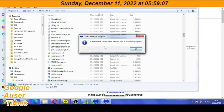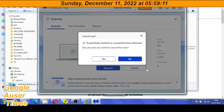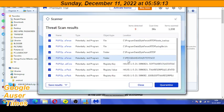Let's see it like this. Okay, so what we're going to do is we're going to cancel. Yes. It appears this have a lot of problems, right? All kinds of stuff potentially. File, registry key, registry value, registry key. Wow. Items detected.